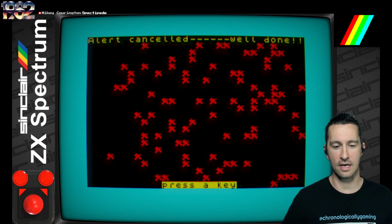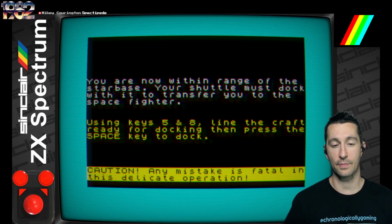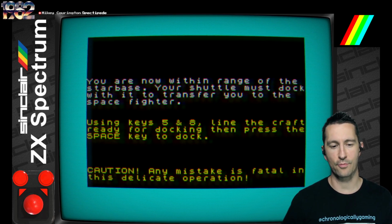All right, we did it. Well done. Press a key. We're now within range of the starbase. Your shuttle must dock with it to transfer you to the space fighter. Using keys 5 and 8, which are left and right cursor keys on your ZX Spectrum, line the craft ready for docking and press the space key to dock. Any mistake is fatal in this delicate operation.